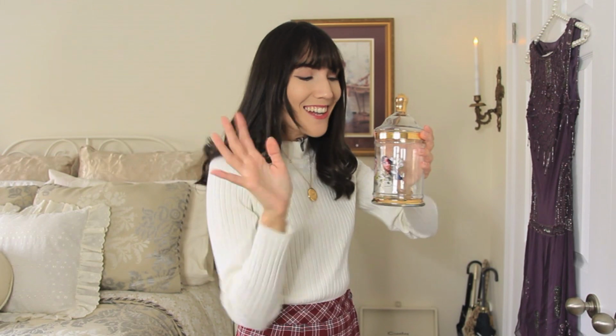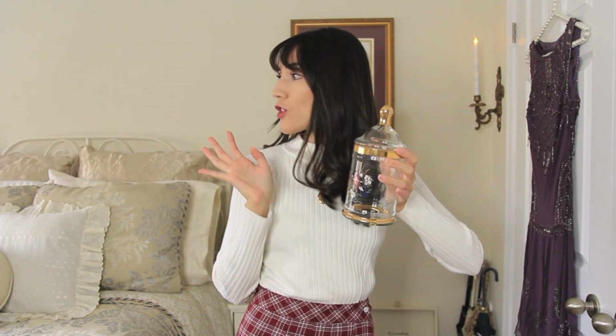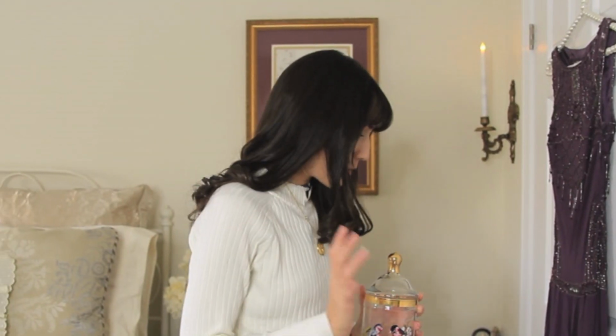But yeah, I'm really excited. I don't really own anything like this that has a painting on it. It's a really nice addition to my room, even though I'm not really sure where I'm gonna put it. You guys know my room is kind of exploding with random things like this that I keep finding, so I'm sure I'll find a home somewhere. Where do I put this for now so I don't step on it? I'm just gonna put it back on my bed.